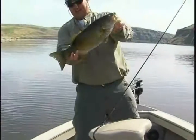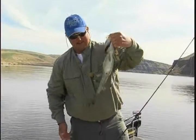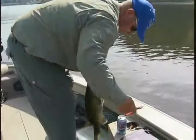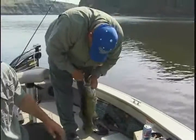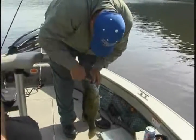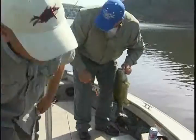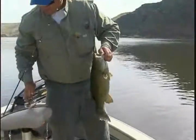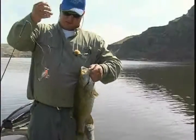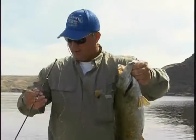Guys, I think you could possibly see me holding the biggest smallmouth that I've ever caught. We're going to check. Let's get the pliers here. Guys, this is a big smallie right here. We've been struggling all day, throwing everything in the box. We see a lot of steelhead and salmon smolt coming down this river, and I switched over to this rattle trap. I started working some deeper water, and that guy just inhaled it. Let's see how big this fish is.